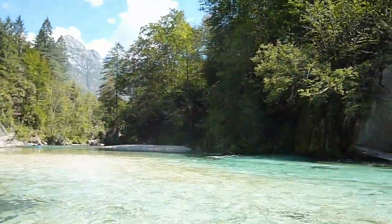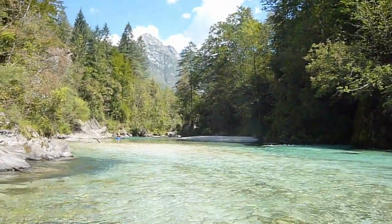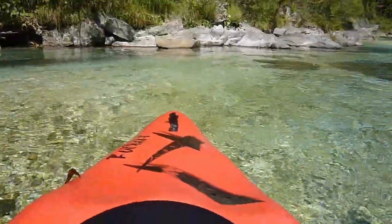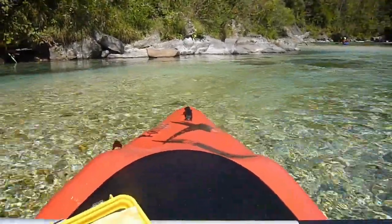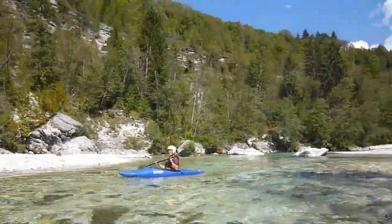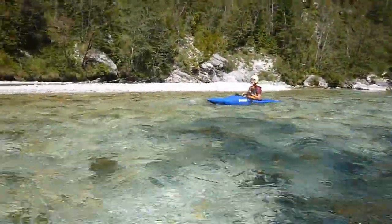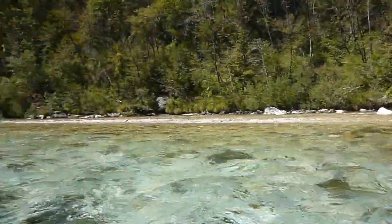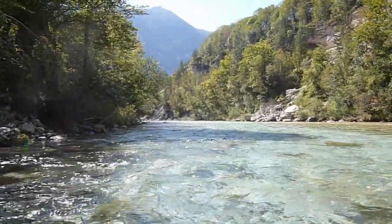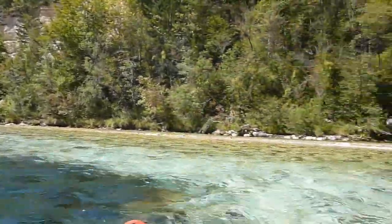You always get these great looks onto the mountains, and you are in that really steep valley. It's simply amazing just being there. You don't really need white water to have fun here. It's just sitting in your kayak, doing nothing most of the time, and just enjoying the nice weather, which is not always nice there, admittedly, and the landscape.